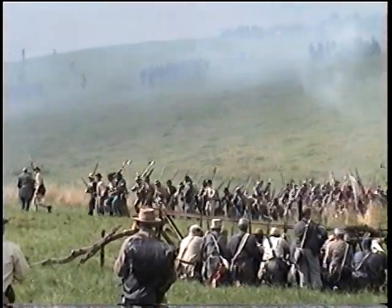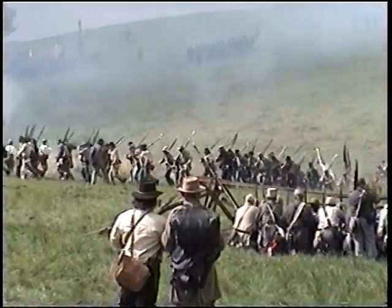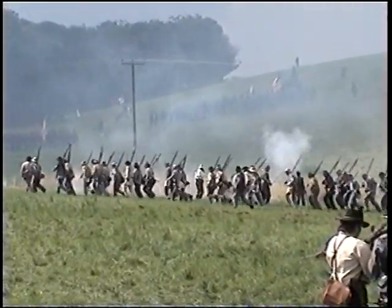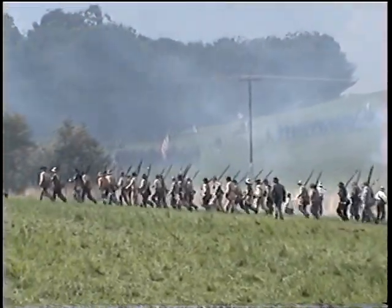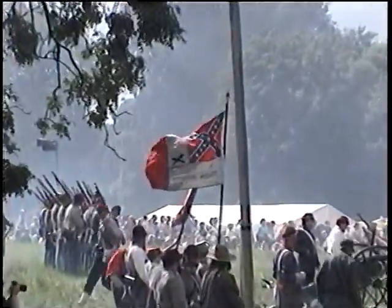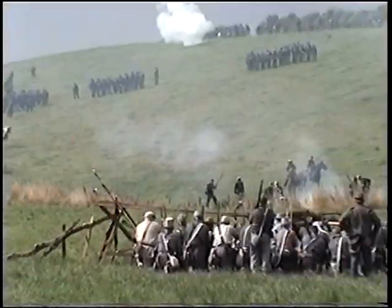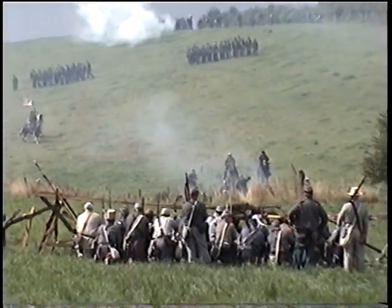Confederate guns all firing together there. But now, ladies and gentlemen, we can see the Confederate infantry is being forced back across the river. That's the Rock Bridge artillery. They went across Cedar Creek, they marched up the hill, and now they've marched back down again and been forced back across. And the Union skirmishers coming back across the bridge now.